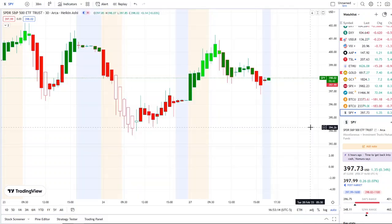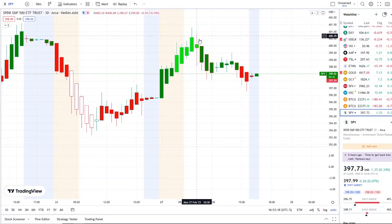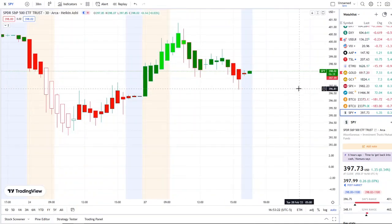So here we are with the SPY, the S&P 500 index, slightly pulling back in the second half of the day, and we need to talk about what's going on here within 42 vision, the bull and bear indicators, and that key resistance level where the bulls and bears continue to put up a fight.